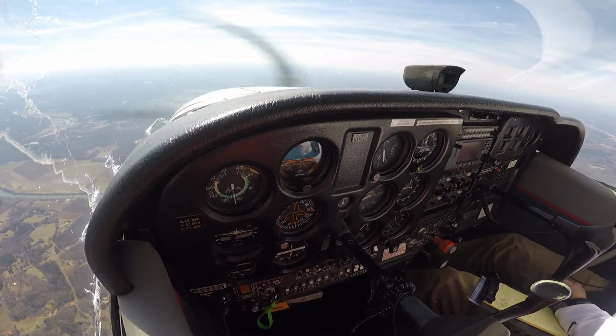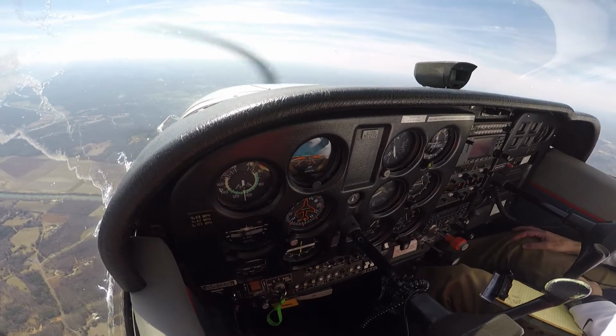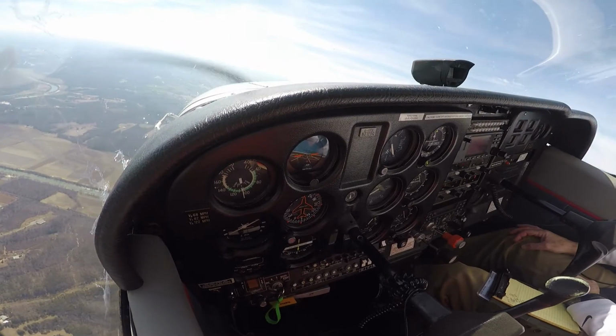Okay. Anyhow, let's turn around, head toward Pilot Mountain again. We'll do one more set of steep turns, and then we'll do something else, probably slow flight.